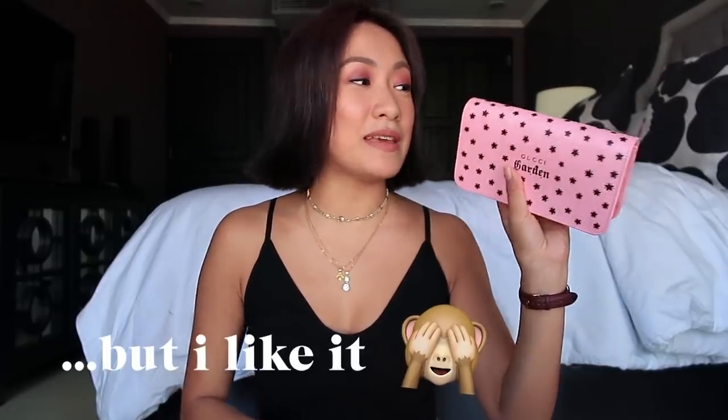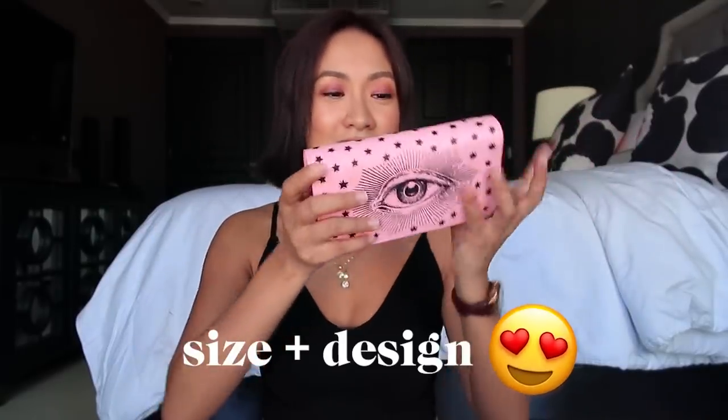First on my list, Gucci Garden is actually a museum. Meron din silang cafe, restaurant, and they have a store after the museum. And lahat ng items na binibenta nila sa Gucci Garden is only exclusive there. And I couldn't resist, I got my own sling bag para at least meron akong souvenir from that trip. I love it so much. Ito, wala ka talaga masyado malalagay inside. Like, maybe tiny wallet, lipstick, phone, that's it. But I love the size and I love the design.